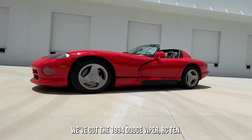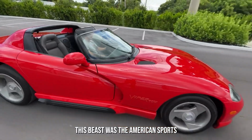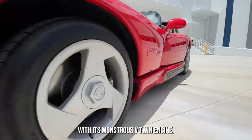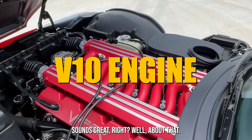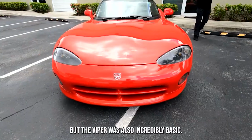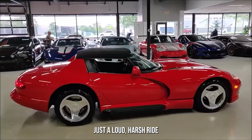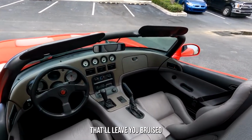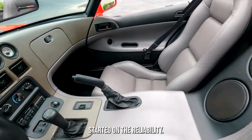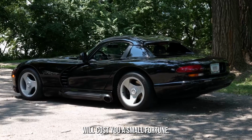At number 8, we've got the 1994 Dodge Viper RT10. This beast was the American sports car, loud and proud with its monstrous V10 engine. Sounds great, right? Well, about that. Yeah, it's fast. It's brutal, but the Viper was also incredibly basic. No airbags, no creature comforts, just a loud, harsh ride that'll leave you bruised if you hit the wrong bump. And don't get me started on the reliability. A failing transmission or blown head gasket will cost you a small fortune.